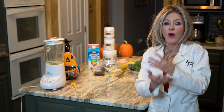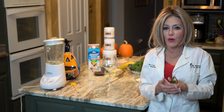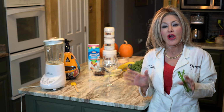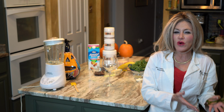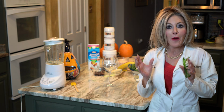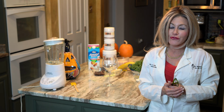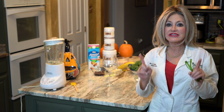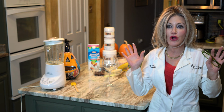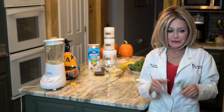But as the weather changes and the pumpkins come, and we start thinking of the fall weather and the turkey and the cranberries, quite often we migrate to a diet that's not quite so power-packed with natural fruits and vitamins and fresh vegetables as well. So today what we're going to talk about is an autumn collagen vitamin-packed smoothie.